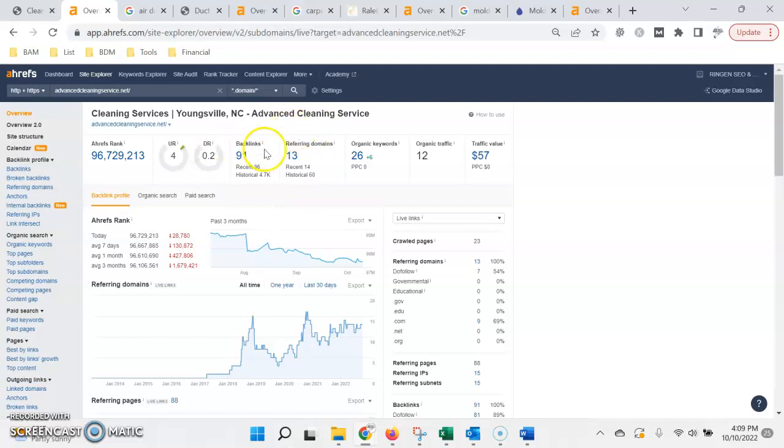Now, for example, if the local news station did an article on their website, say the top 10 best cleaning services in the area, and in that article, the reader could click on a link and it would bring them to your website, that would be considered one backlink from one referring domain.